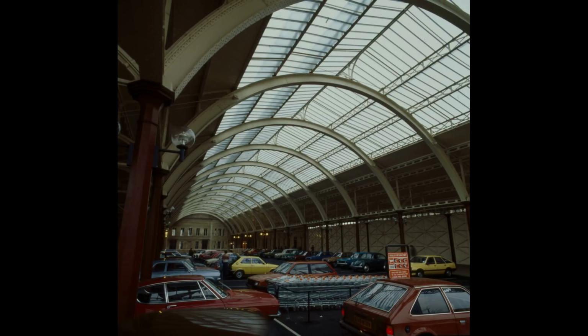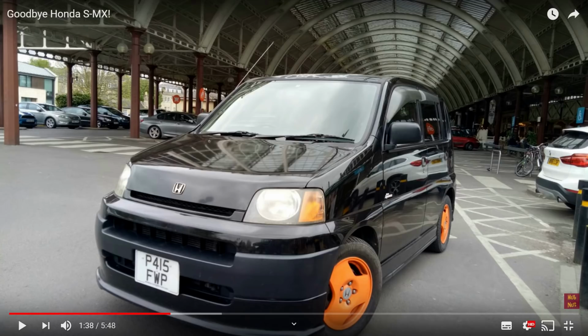And some people may recognise it because that's where I said goodbye to my Honda SMX in 2018. And you can see that building is still there, and it is still a Sainsbury's car park. The main building is in front of my car at this point. But yeah, absolutely wonderful. So that refurbishment work done by Sainsbury's in 1982 was very well done indeed.